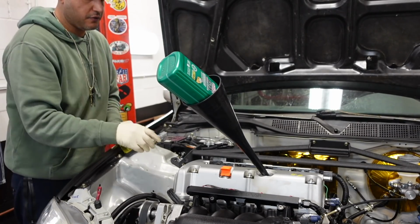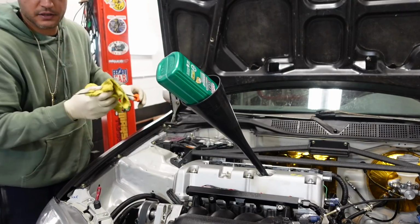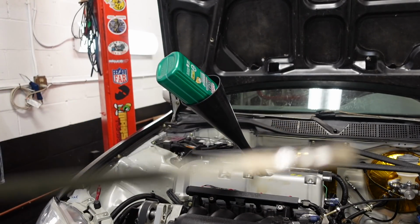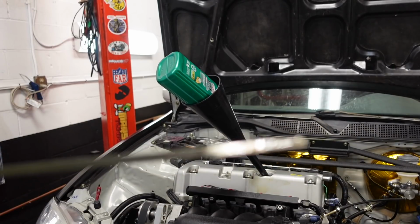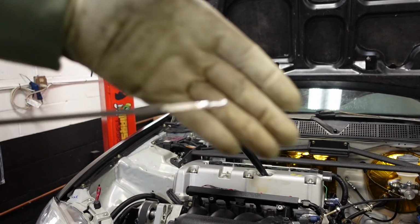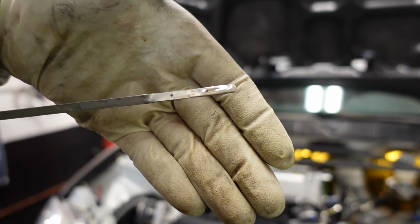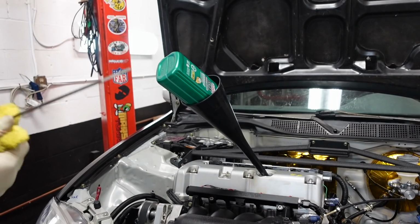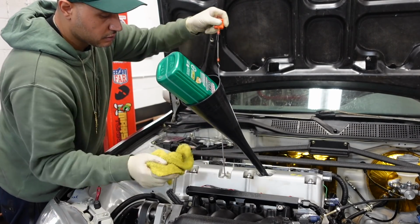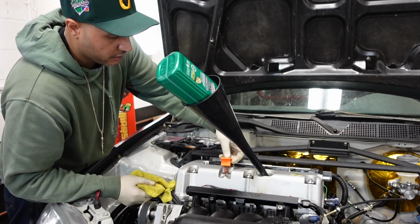Guys, 7 quarts in. Good thing I didn't go full 9 quarts, because check this out. This is 7 quarts. Let me see the camera here. It's probably not going to focus, of course. Right there, perfect. I'm right above that first line. It probably needs just half a quart more. So definitely there's oil flowing around in there still. I didn't get all full 9 quarts out earlier.